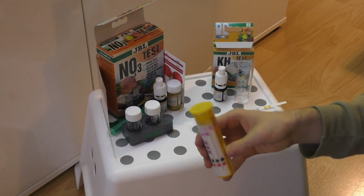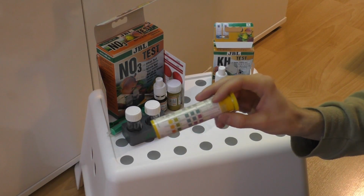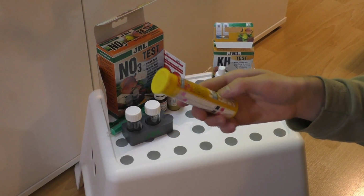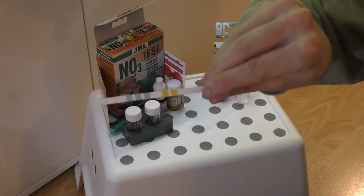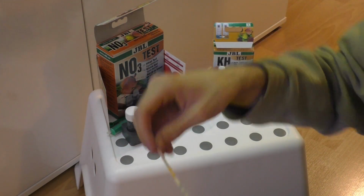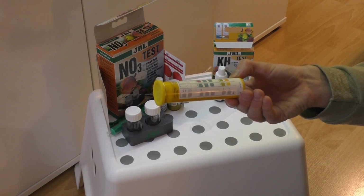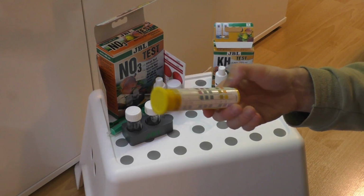So here are the water tests that I'm at the moment using. The main one that I use, perhaps not anymore daily, but at least in the beginning, is this one, Sera strips. So you get a strip with several different tests, and it's pretty handy since you just dip it in and read it after about 1 minute. And there's pH, KH, GH, and nitrites and nitrates on it.